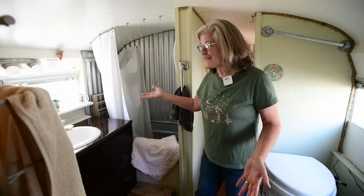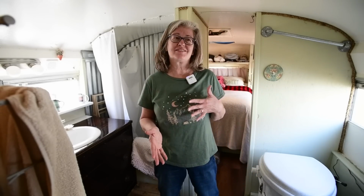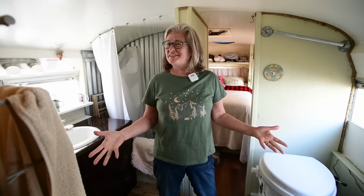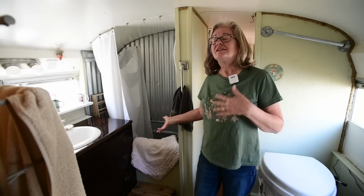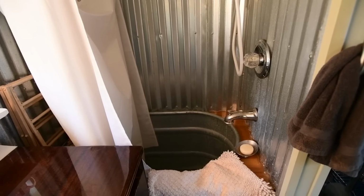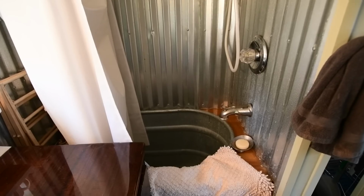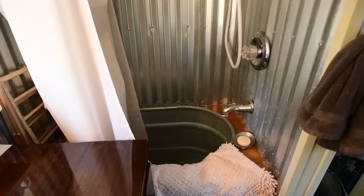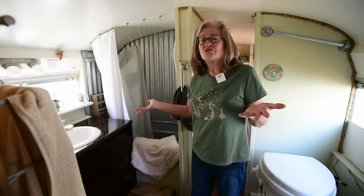Let's continue with the bathroom. We have a walk-through bathroom, which is really the second iteration of what we intended. But because I needed to have a bathtub, we have a bathtub and a whole different style bathroom. I really wanted a tub because I like to soak, especially after a stressful day. And it's a great size.